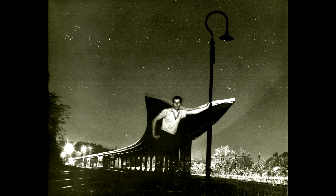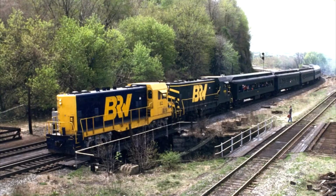A nighttime self-portrait just after passenger service ended in 1961. A Black River and Western fan trip crossing 611 in 1986 at the Mount Ida Rock Cut.